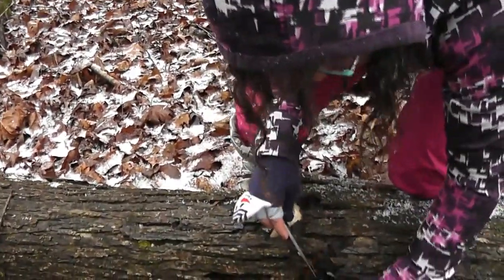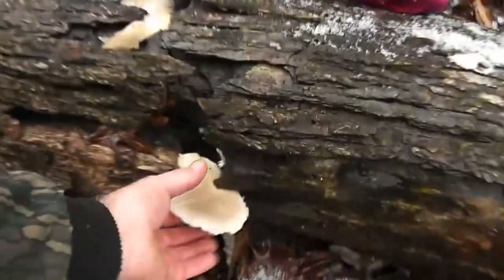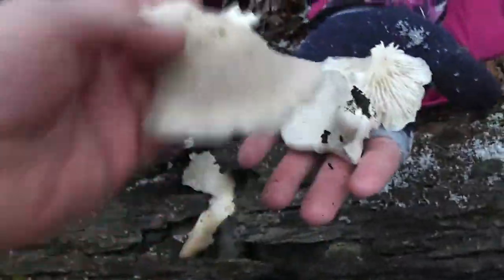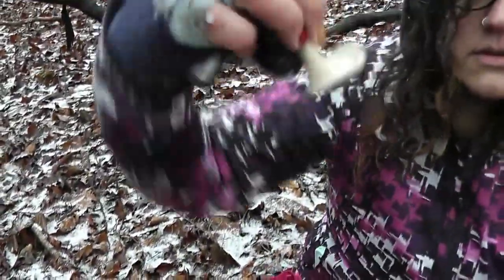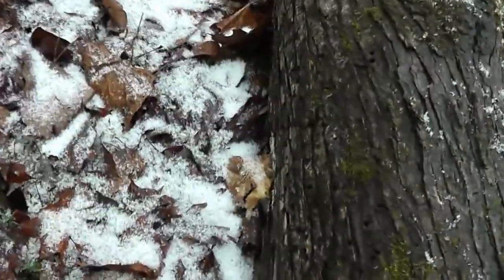All right. That one, I'll just grab it, break it loose there. There you go. Beautiful. All right. See, the smaller ones have more of a rounded edge. They just leave the old ones because they'll spread spores all over the place. There's a few old ones here. Those are no good anymore. Those have already gone down.